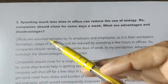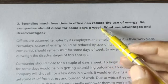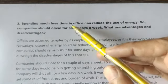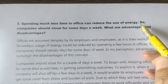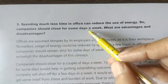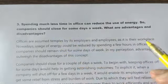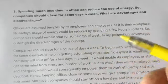So this is the statement for today's essay. Spending much less time in office can reduce the use of energy. Okay, if people work less in offices, it will reduce the use of energy. They will save energy. So companies should close for some days a week. What are the advantages and disadvantages? Okay, so it's easy to understand.